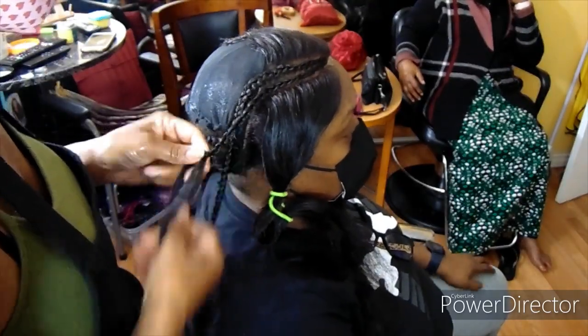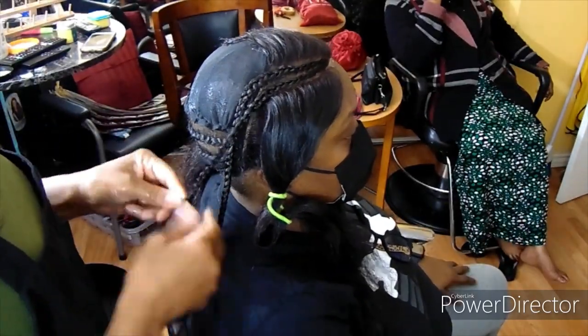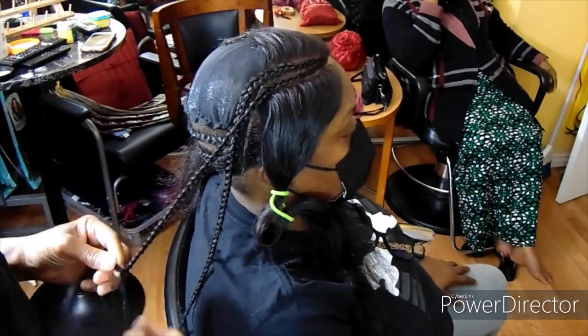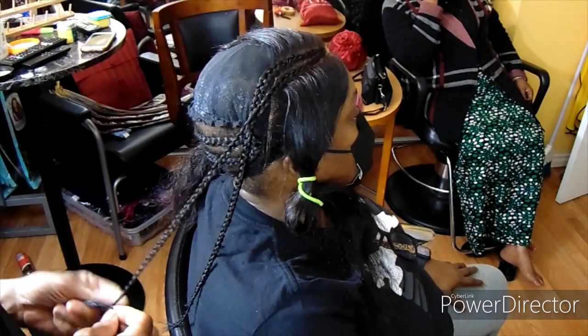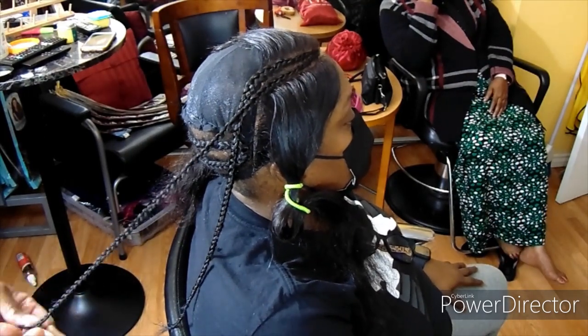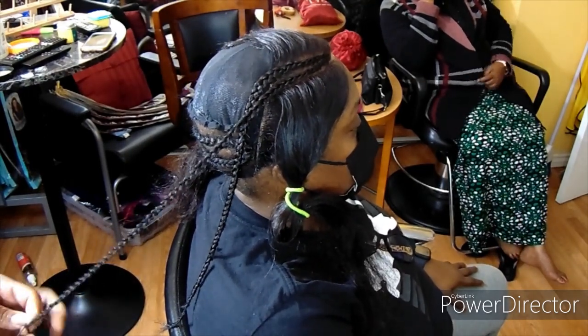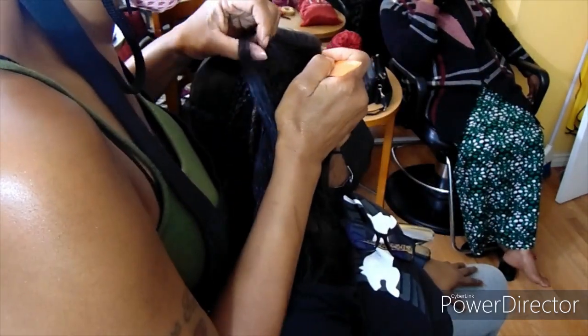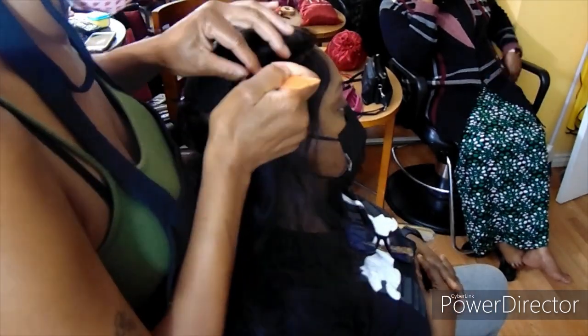I've seen a lot of box braids with the frontal. I've seen box braids on the wigs, cornrows on the wigs, but I haven't seen many people at all doing cornrows with the frontal on the client all at the same time. So again, this is my own creativity and what I decided to do for my client who wanted a braid style but has hair loss.